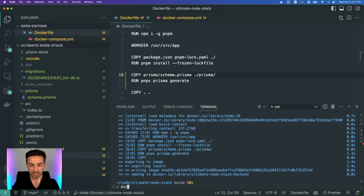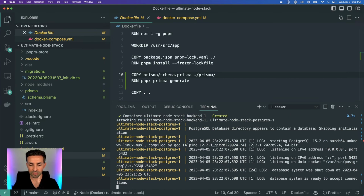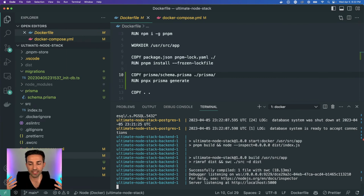So now let's say docker compose, we want to remove, and I'm going to say force, and I'm going to say stop if it's running, any sort of backend containers that are running right now. So remove those. So now let's do a docker compose up again, and it's going to create a new backend running container with the updated Prisma client that we added in here. Now that's a lot of commands there. We're going to add in some helpers in just a second to do that.